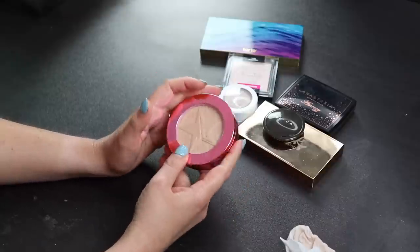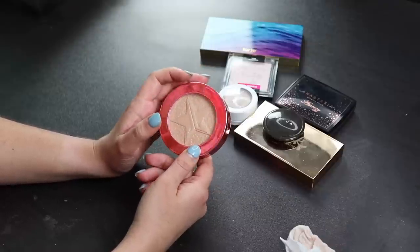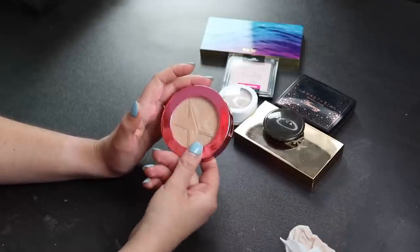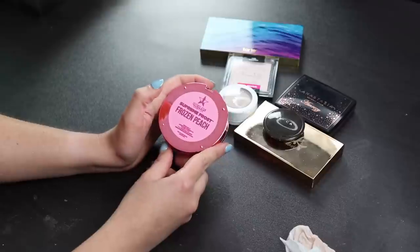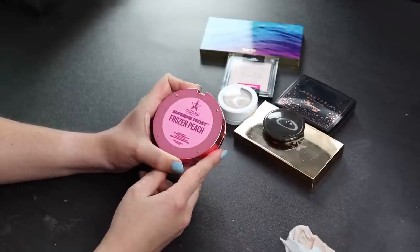This one is one that I'm very torn on, and this is a highlighter that I got in my Jeffree Star mystery box or bag, Valentine's box, unboxing. I don't even know what that thing was called. I will link that up in the corner if you want to check that out, but it's a pretty old video. But this is one of his Supreme Frosts in the shade Frozen Peach.